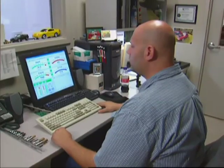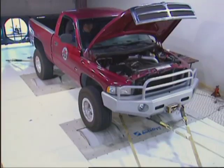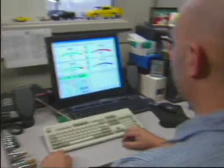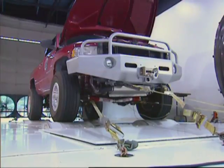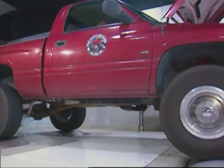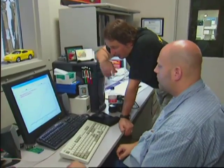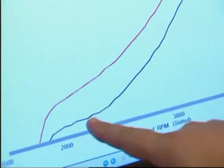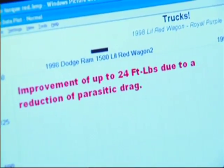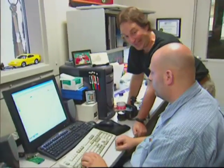With the truck brought back up to operating temperature, the first thing that was actually noticeable was the drivetrain felt smoother. That became even more significant when we measured the temperature drop in the axles, the engine, the tranny, and the transfer case. All of these showed readings of around 8 to 10 degrees cooler. But the biggest difference came from the dyno itself. Now, this graph shows that with synthetic oil, it took about 20 less foot-pounds to turn those rollers.